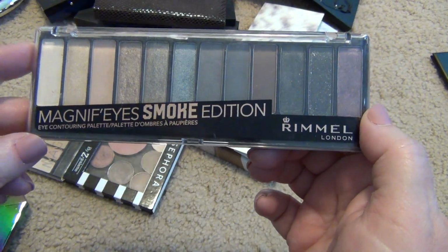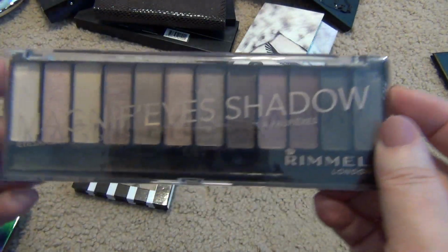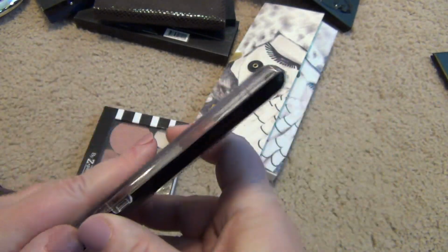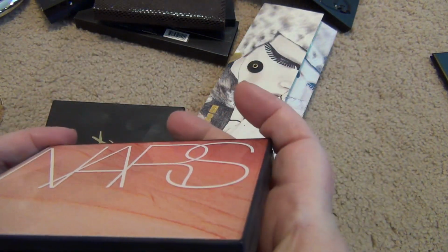Rimmel Magnifies the Smoke Edition. That I'm going to put in the cool palette. The Magnifies, I think this says keep calm and wear gold, but this is just a really good neutral palette. Alright, here's another face palette. It's called the Hot Nights palette from NARS.